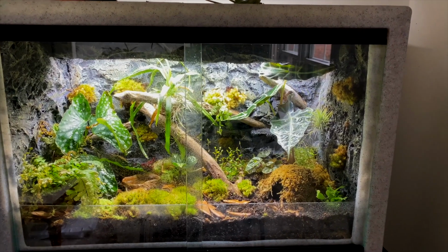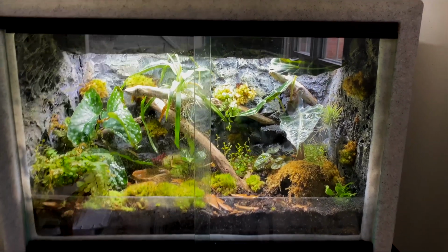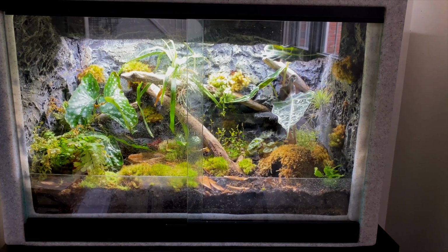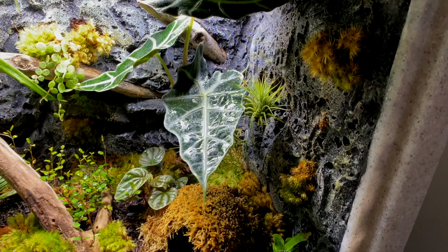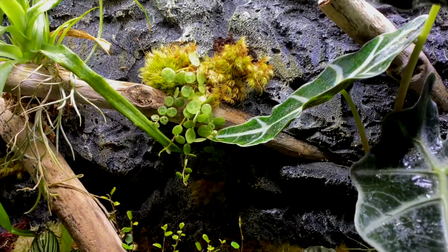So this is how the enclosure ended up turning out. Maddie did help me a bit with this enclosure, so thank you, Maddie. She helped me pin some moss on the background too, which I think added a ton. And yeah, I'm just super happy with the final product, and it's my favorite enclosure ever.